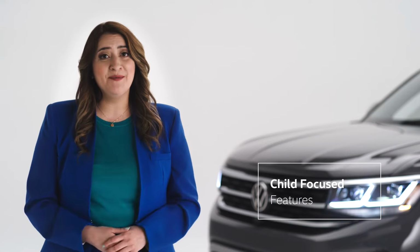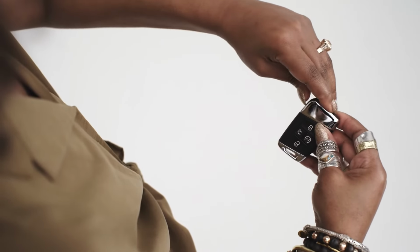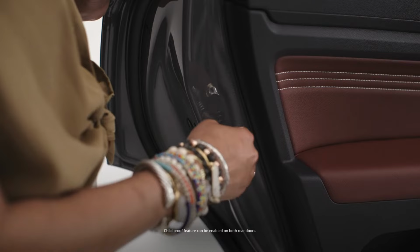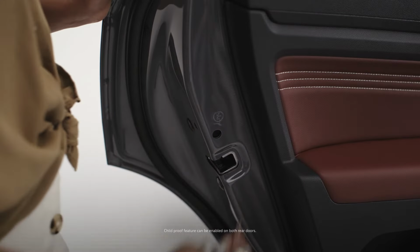Linda, do you have kids? Three little ones. Well, so you don't have to worry about them getting out of your Atlas Cross Sport before you're ready for them, you can set your rear doors to be in child-proof lock mode all the time. Just pull the key out of the top of your fob and insert it into this slot on each door and turn. Do it once and it's done, until you use the key again to unlock them. That way you won't accidentally change the setting.